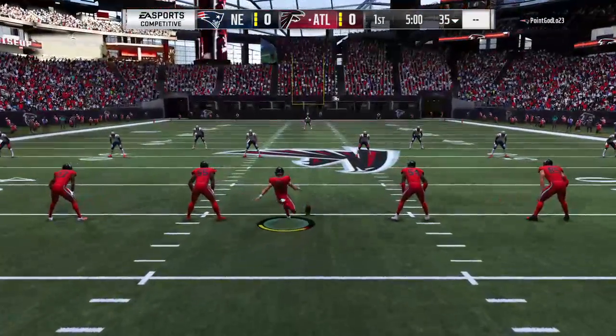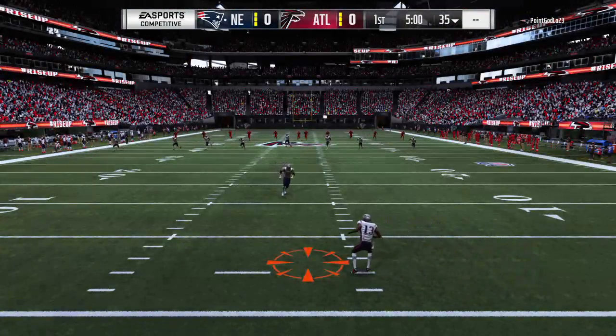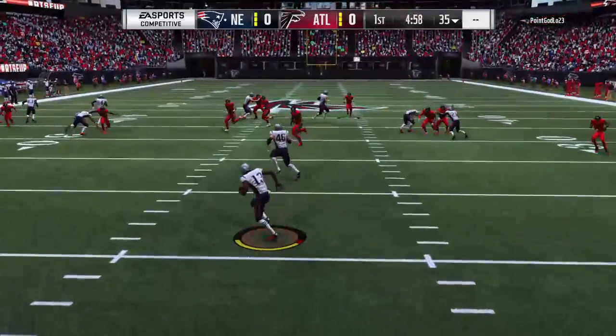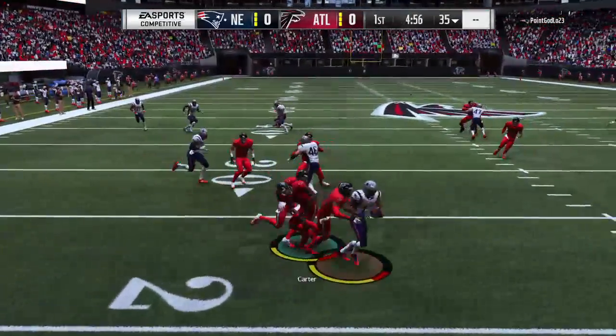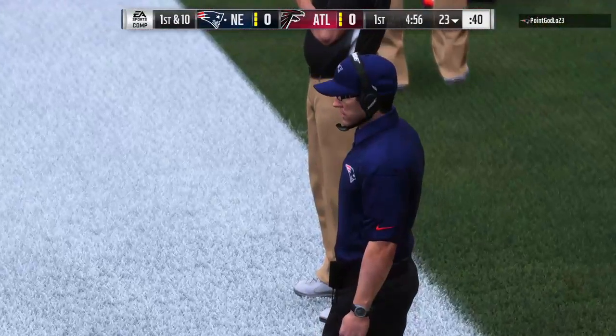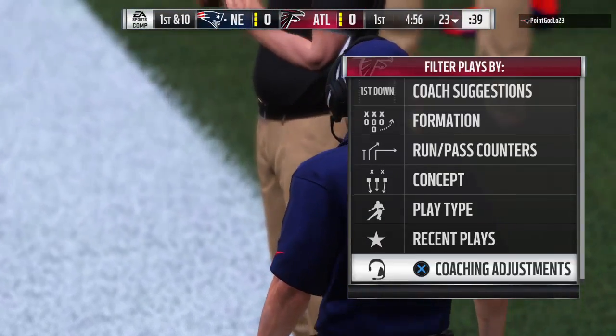Matt Bryant of the Falcons set and ready to kick it off, and we are underway from Atlanta. Here comes Philip Dorsett now to return it. And he'll get across the 20 before he's brought down at about the 23-yard line.